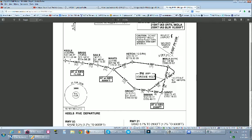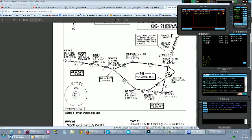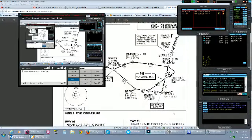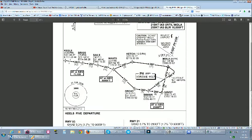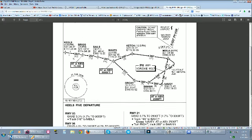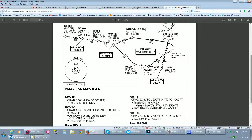So departure straight ahead 016 degrees, so I might as well bring that on up here. 016 to Midler, and then you turn off to Catch, Waves, Sails, Brig, Keels. As a requirement, Waves above 8,000 and Brig above flight level 160.